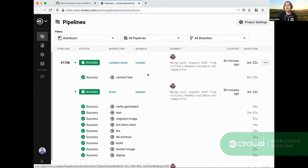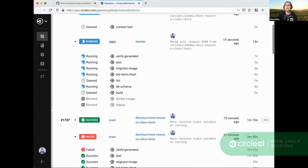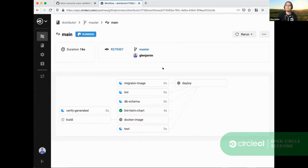But the main thing I want to demonstrate here is this will kick off a new pipeline, which is going to run a bunch of tests. And if I look at this main workflow here, you can see that that is running a whole bunch of jobs and so on. It's been going for 25 seconds or so.